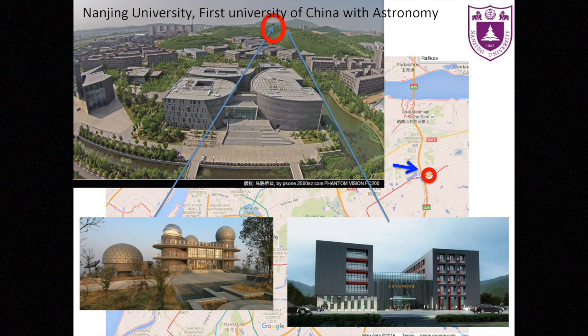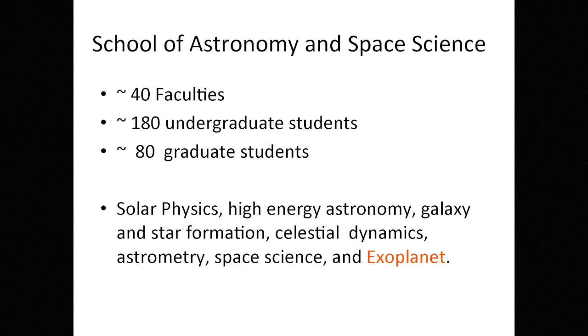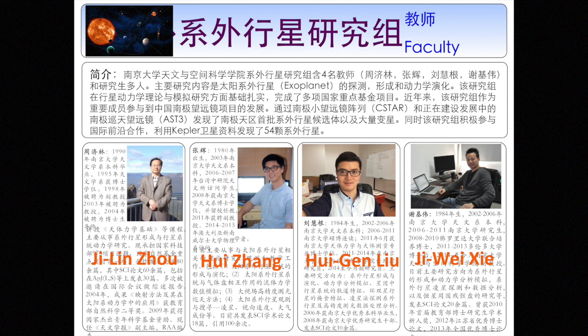On the top of the mountain, there is an observatory for teaching, and on the other side of the mountain, at the foot, there is our astronomy building. We have 40 faculty, 180 undergrad students and 80 grad students. We have many research fields, including solar physics, high energy astronomy, galaxy and star formation, celestial dynamics and astrometry, space science, and exoplanets. I'm in the exoplanet group, which has four faculty, including me, and nine graduate students.